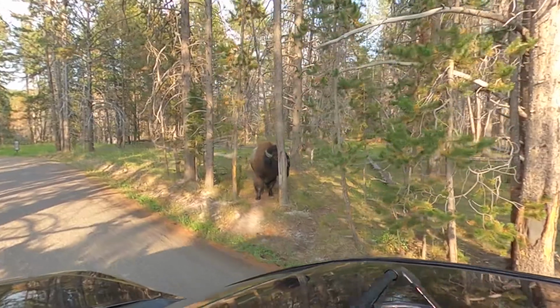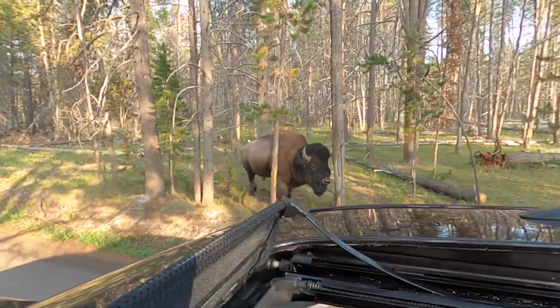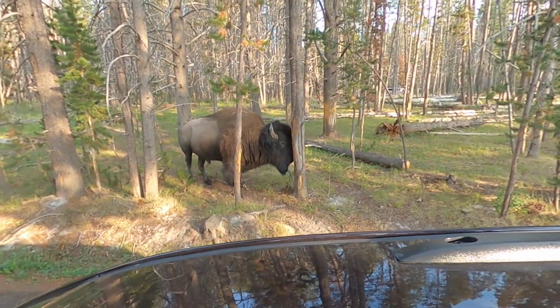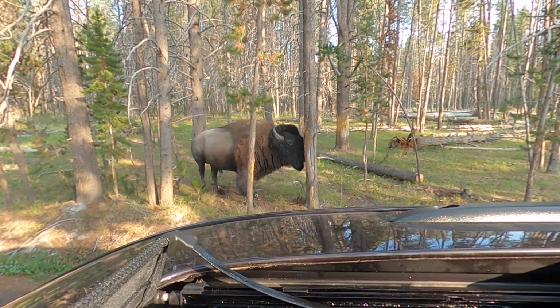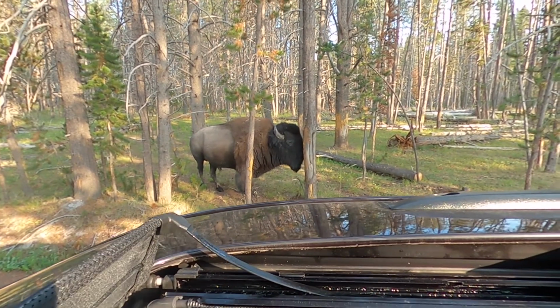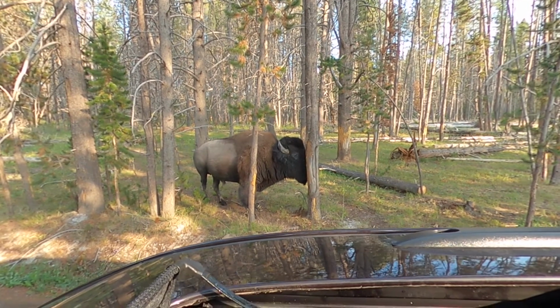And don't let the size fool you, because bison may be big, but they are very fast. They can run up to 35 miles per hour. Plus, they are extremely agile. Bison can spin around quickly, jump high fences, and are very good swimmers. Got a big head.